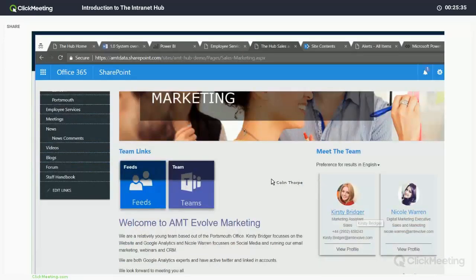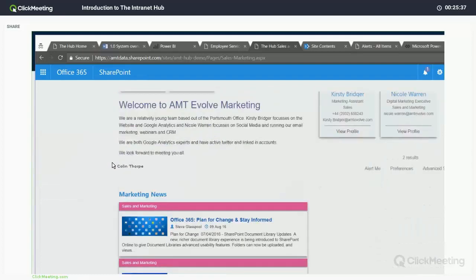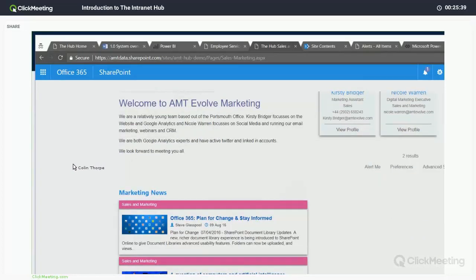So you're looking at meeting the team. You can then surface the news that's relevant to that department, which is nice because it means that you can actually have one central area for going and creating news and then categorizing it. And then you can surface that news in one or more places. So you can surface it to the home page, but you can surface it to department pages as well.